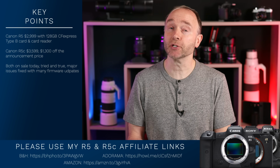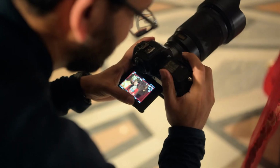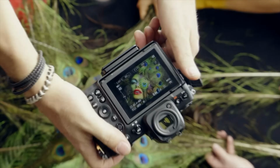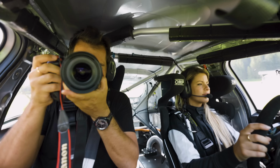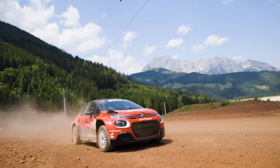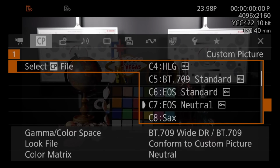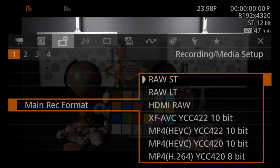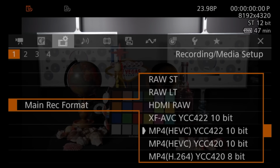The R5 is still an impressive camera today, with only one camera really beating it in terms of specifications for both video and stills, with the Nikon Z8 performing better than the R5 in some video and stills capabilities. But when it comes to video, there isn't any camera on the market that can do what the R5C can do, delivering cinema quality 8K video with the same Cinema OS found in other Canon cinema cameras, offering RAW ST, LT, XF AVC, and several HEVC modes, as well as H.264.